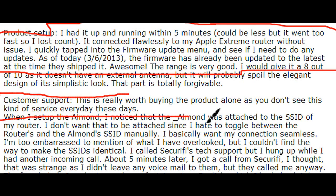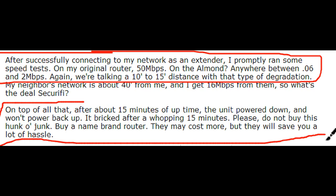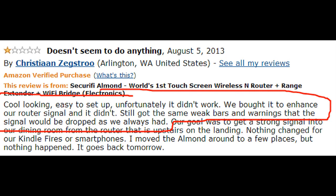But the bad things, there have been a few defects, and for some it didn't strengthen their Wi-Fi signal, which is unfortunate for them. But we would still recommend this though because it has lots and lots of top reviews, and you know, touchscreens are like the cool thing now, I guess.